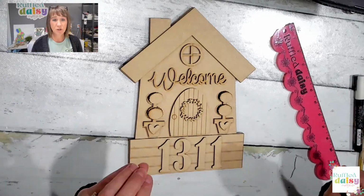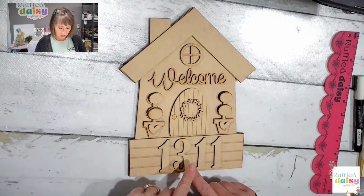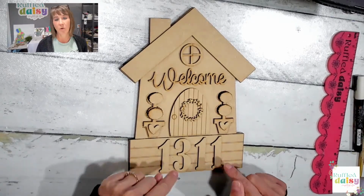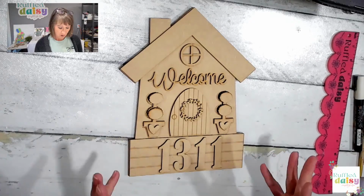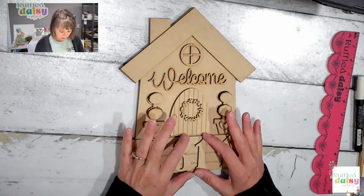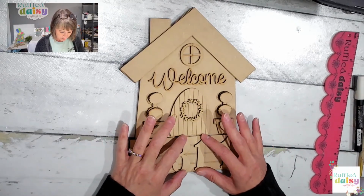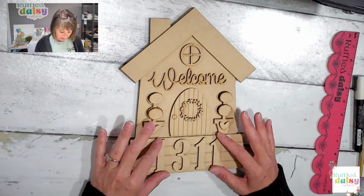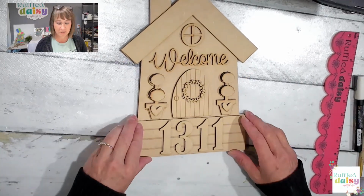So make sure that if you are checking out with this one, you put your numbers in so that I know what numbers. These are my numbers. This is my house number, 1311. So I'm going to get this painted. You can spread them out if you want. Doesn't matter. I kind of liked them a little closer together for me. But this is big enough. I only have 4 numbers for my house sign. Some people have 5, some people have 6.